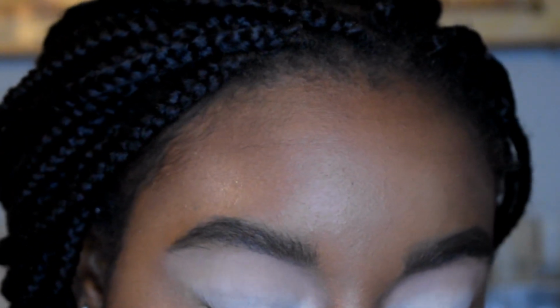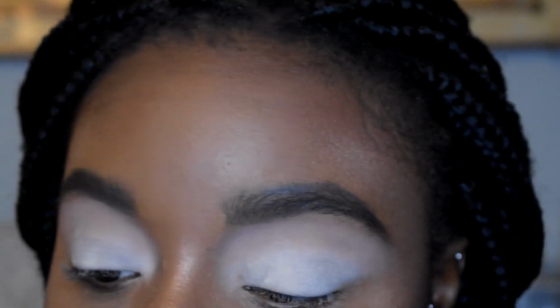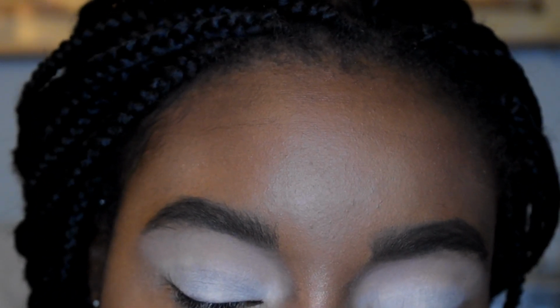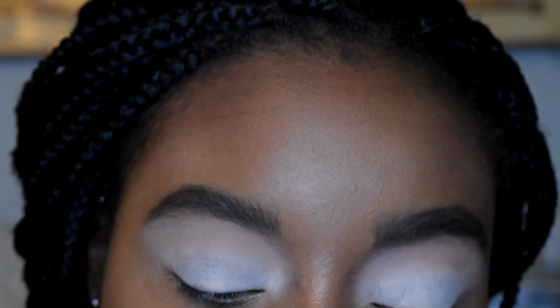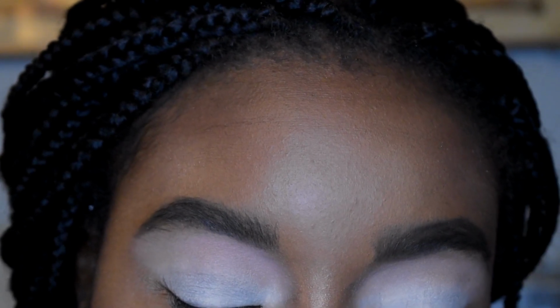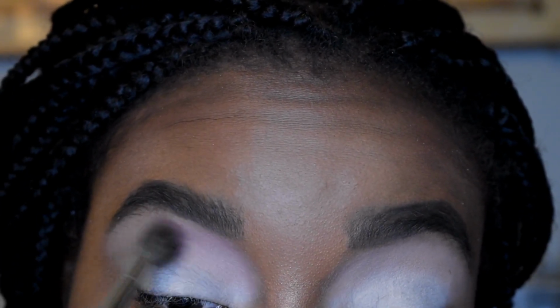So what I'm gonna do is first go into a light pink, and it's called Baby Pink. And I'm just gonna use that same brush that I used before with the brown, and just put that right under where I put the brown.